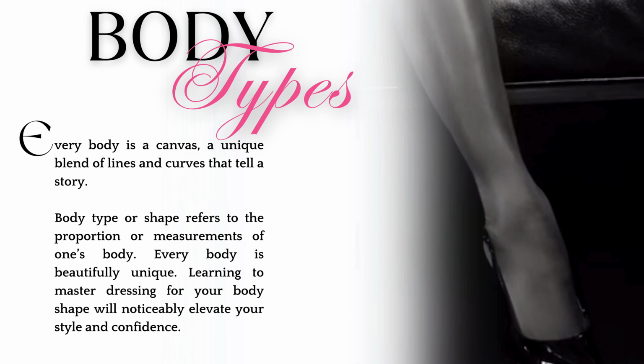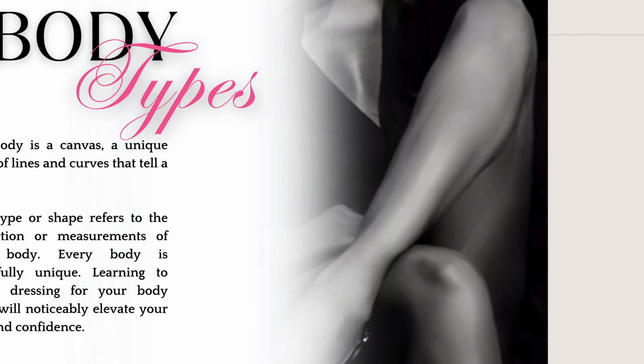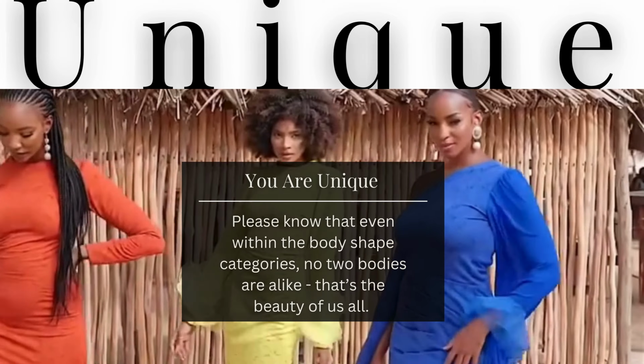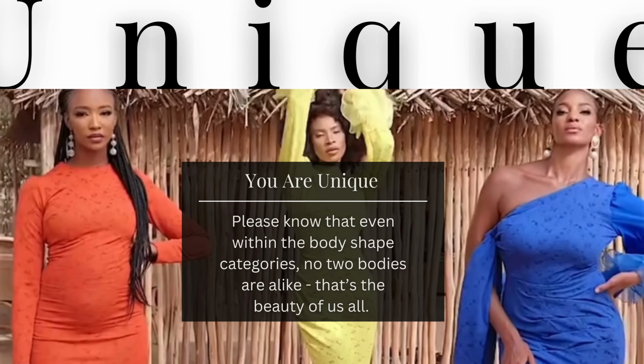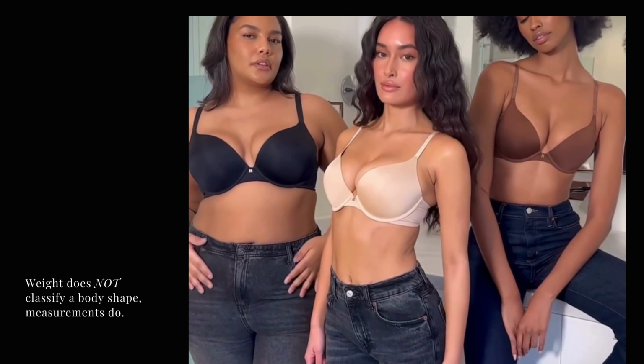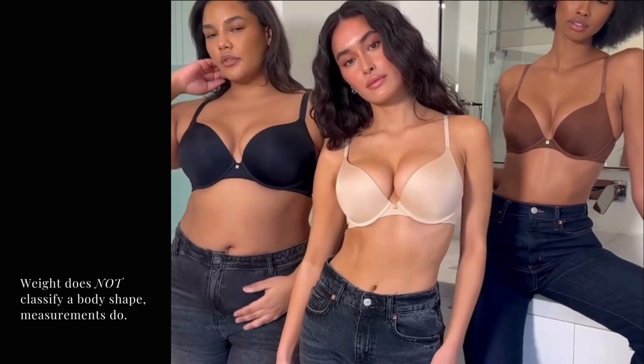A body type simply refers to one's proportions or measurements, typically the waist, bust, and hips. It does not refer to someone's weight or height. You can be tall or petite, curvy or slender, and still fit into one of these categories.